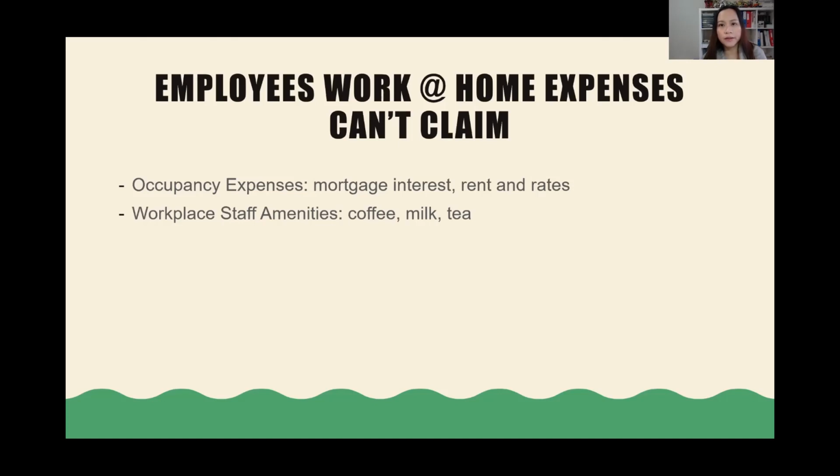What kind of home expenses can't you claim? First and foremost, occupancy expenses you can't claim. It's like your home loan, mortgage interest, rent, and rates. You can't claim that. And another thing, mandatory expenses you can't claim as well at home, just like the coffee, milk, tea. I know your employer can claim those at a workplace, but unfortunately, you can't claim this kind of expenses when you work at home as an employee.